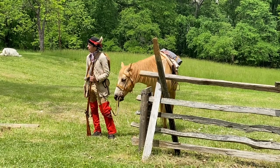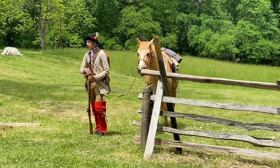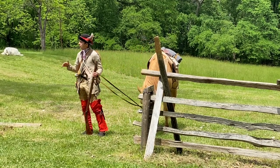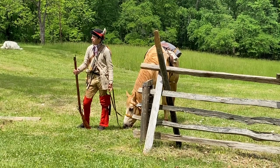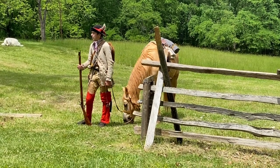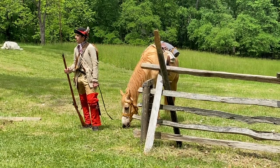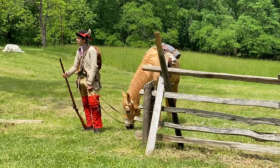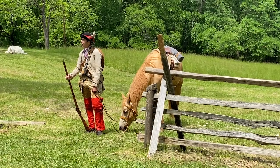Yes, ma'am. The average age of the men that were here: your regular army was about 18 to 35, but with being militia, it could vary. If you could ride a horse and carry a gun, anywhere from 13, 14 up to 45, 50, 65, you were fit to serve.